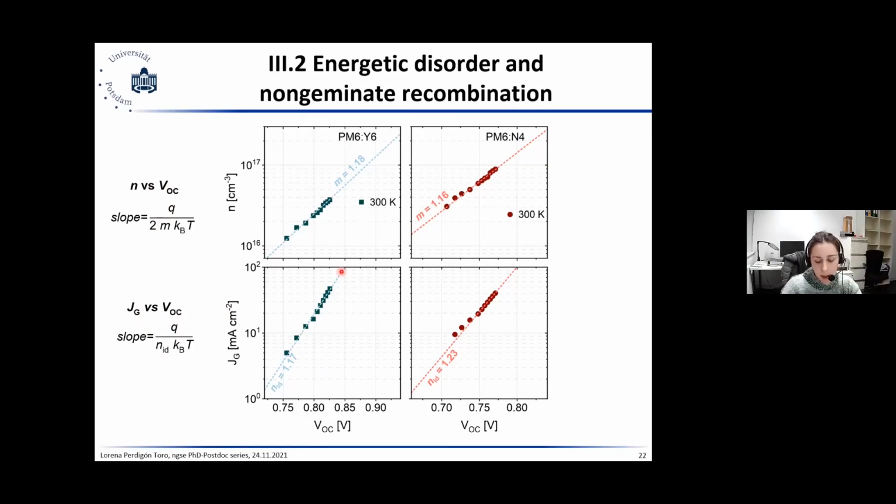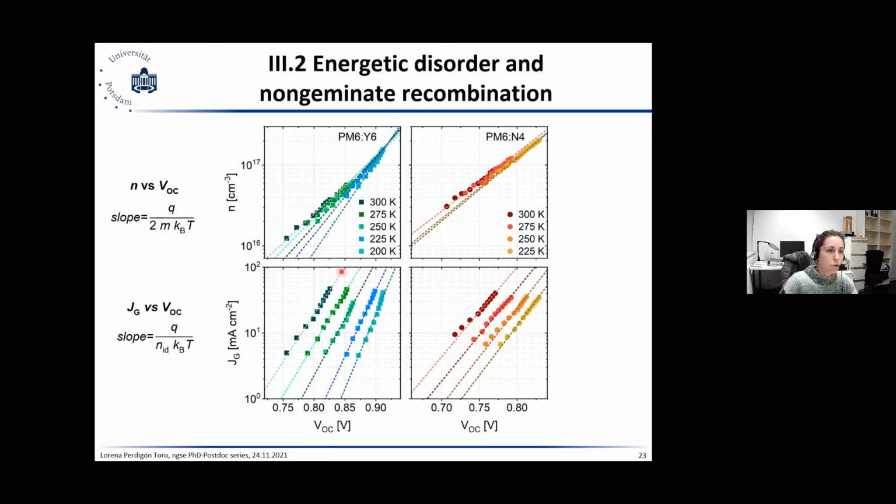Things get interesting now as we cool down our sample. And I want to show you the difference for the M factor because it's clearer. We see for PM6Y6 that as we cool down the sample, so we lower the temperature, we need to increase the slope in order to fit the data, right? This means that the M factor is not changing much between these temperatures. But if we compare it to the PM6 and 4, we see that all data falls together. The slope doesn't change much. And this could only be explained, as we cool down, if the M factor is actually temperature dependent.